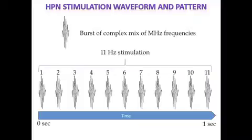The way that it stimulates the brain at brain speed is that it does a certain number of these per second. So imagine we're looking at 1 second of time from 0 to 1, and you have a series of bursts, 1 through 11 bursts. And what that constitutes for the brain is an 11 hertz stimulation, which is right in there at brain speed. 10 hertz is about an average speed of brain oscillations. And this causes the brain to feel an 11 hertz stimulation.